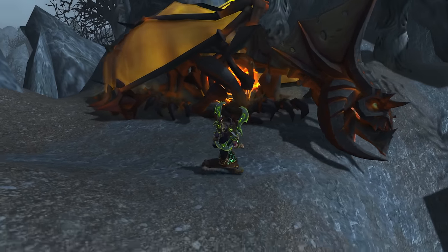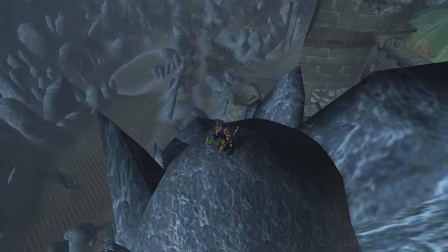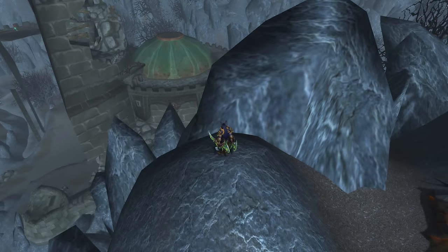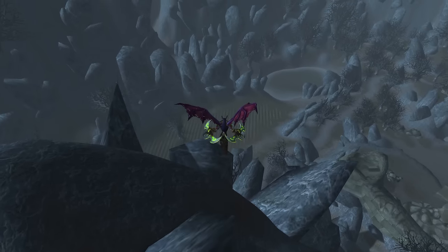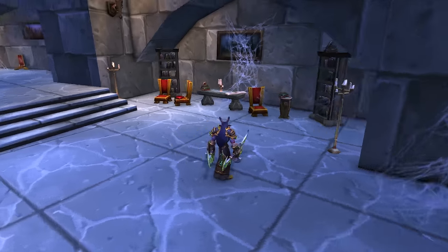Alright. Where is the... You know what? I think we have to get actually underneath Karazhan. But maybe what we can do is actually fly down here. And we flew back in. Son of a gun.